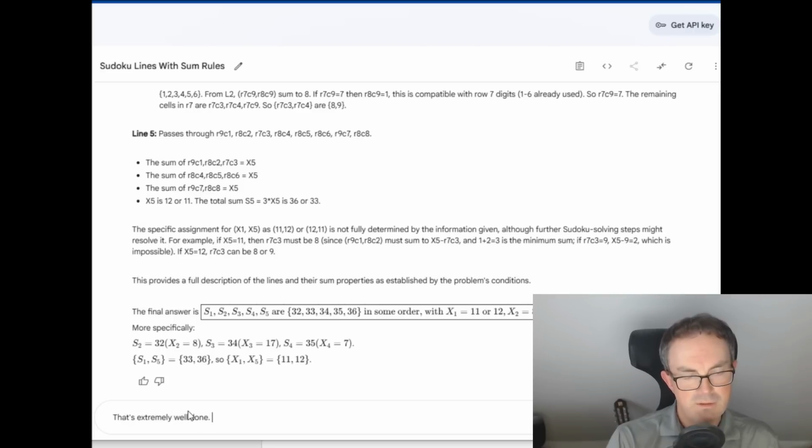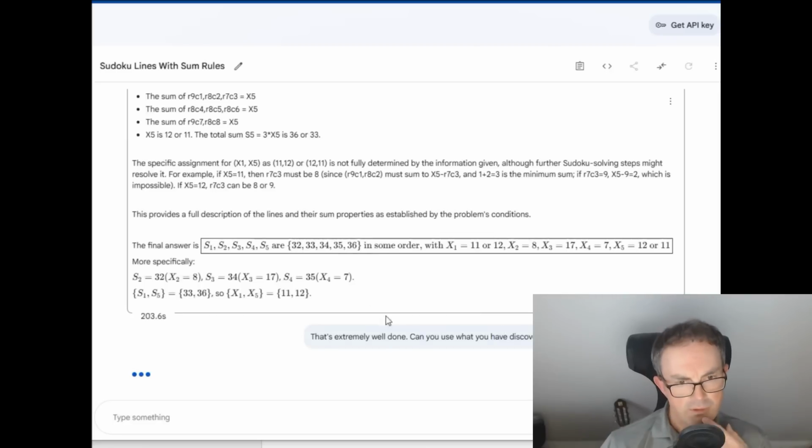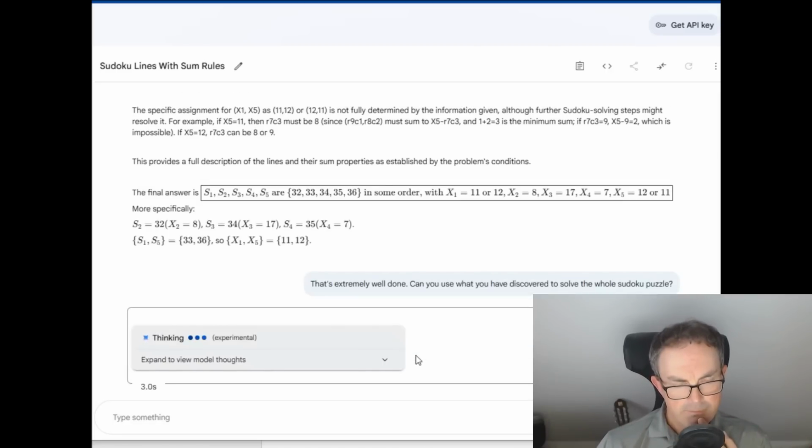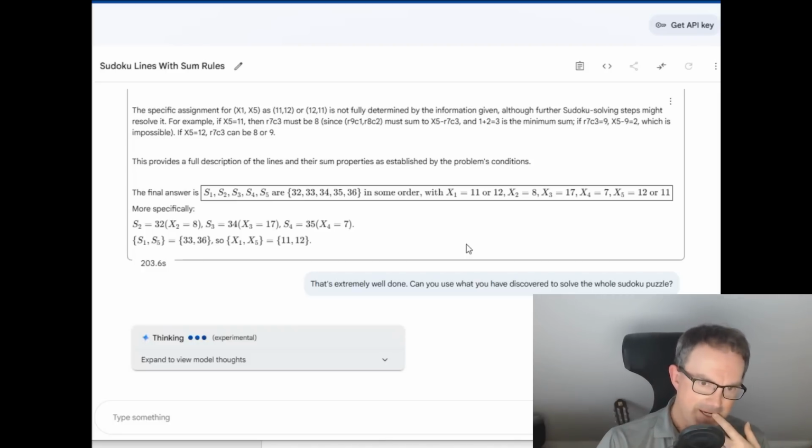well done. Can you use what you have discovered to solve the whole Sudoku puzzle? I'd love to know. Yeah, so this is really, I mean, this is amazing. It's amazing.